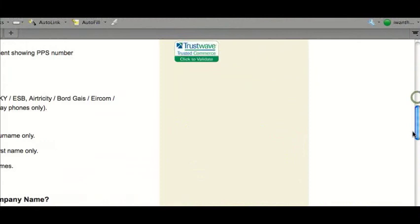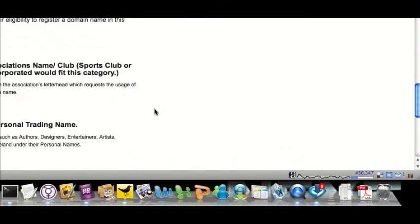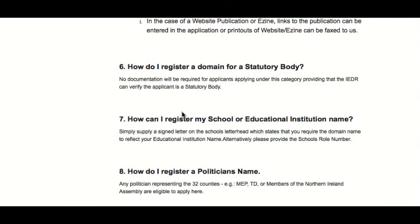One of the areas that a lot of people get confused about is if they are a non-Irish company. If you're a non-Irish company, you've got a number of options open to you. First off, there's the trademark. If you have a trademark that covers Ireland, then you can use that when applying for a .ie domain. The other option, which is more common, is if you can show that you are doing business with Ireland, in other words, if you have Irish clients who are buying products or services from you. In that case, you'd need to provide copies of invoices that you've sent to your clients.